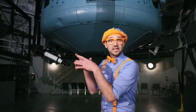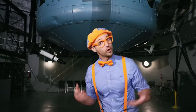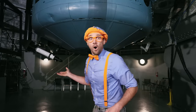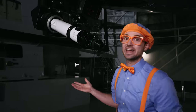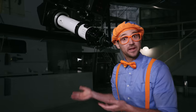Whoa. Do you know how a telescope works? Basically, there's an opening up top, way up there. Some light enters, say from a star or a planet, and then it bounces off some mirrors, and then it goes to the eyepiece. Oh, the eyepiece? Yeah, whoa! Check it out. This is what you look through to see things at night with a telescope.